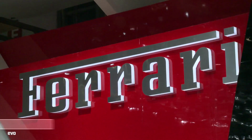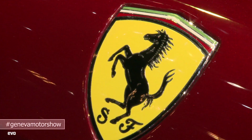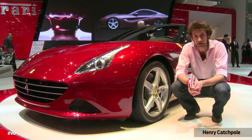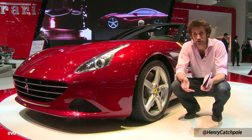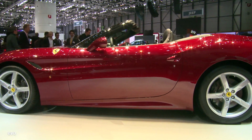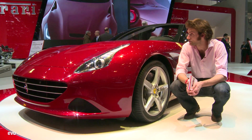Welcome to the Ferrari stand at the 2014 Geneva Motor Show. Now I know a car a lot of you were excited about seeing is this, the new Ferrari California T. Obviously it's more of a facelift, I would say, in terms of the style of it, and the big changes have really come underneath the skin, starting with the engine.